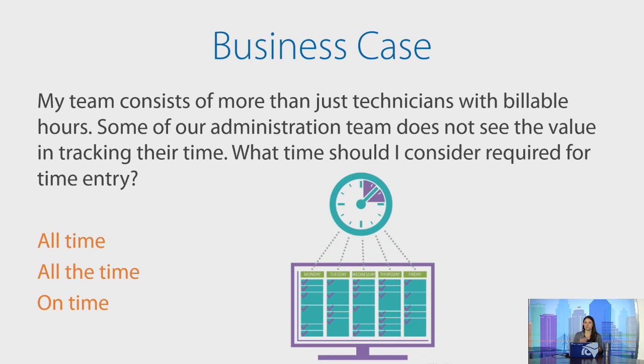So if that person's entering their time, listing it as do not bill, we don't want the client to see this, we don't want to charge them for it, it'll give us a better idea of our true gross profit, because now it's not just our technicians' time being spent on this, it's everyone in our organization, how much work they're putting in. What is it really costing us to maintain this agreement overall?